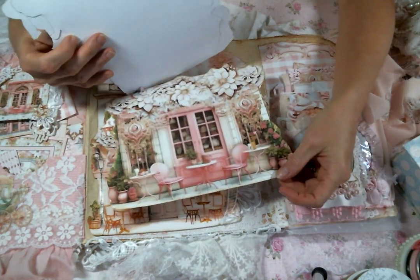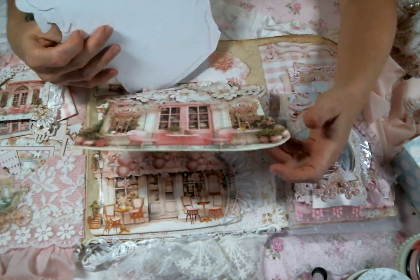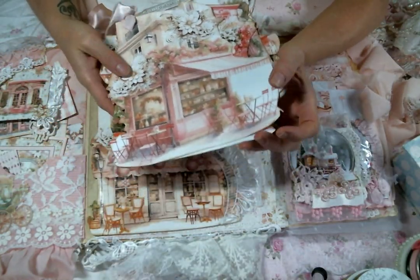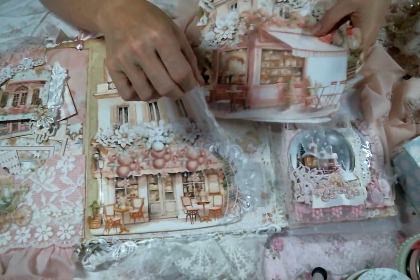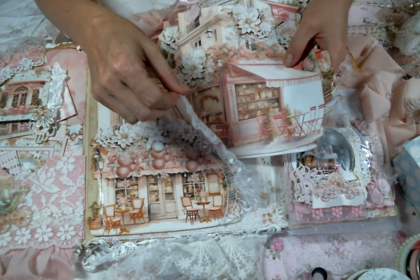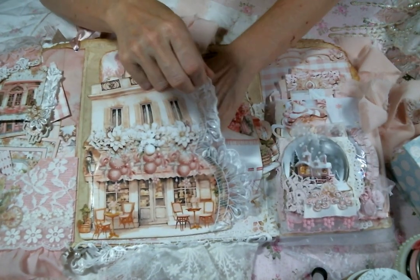Oh, this is such a sweet, shabby Christmas kit, and I love what you've done with it. Look at these pieces. How fun are these? And look at all this collaging she did. Just stunning.